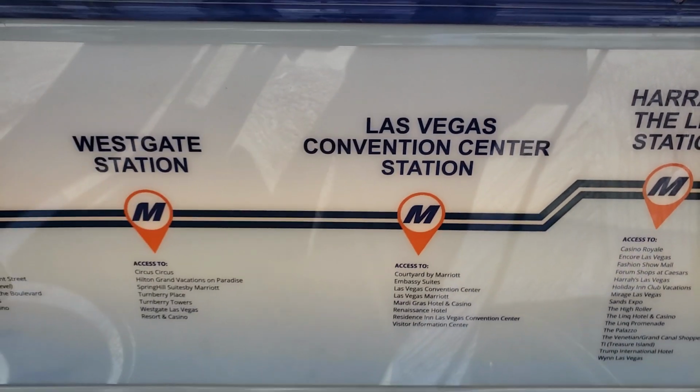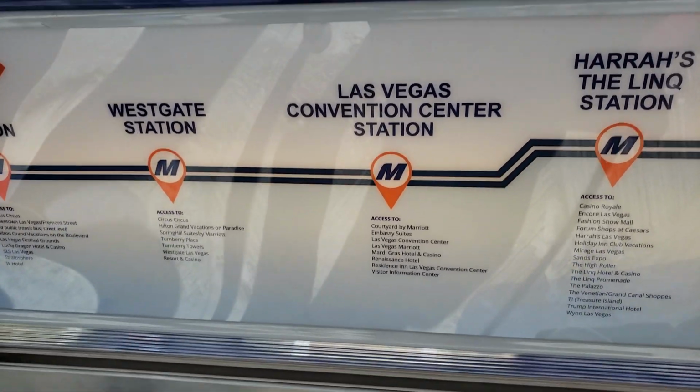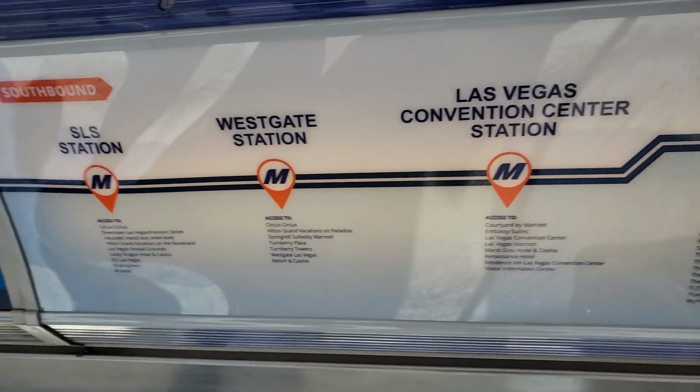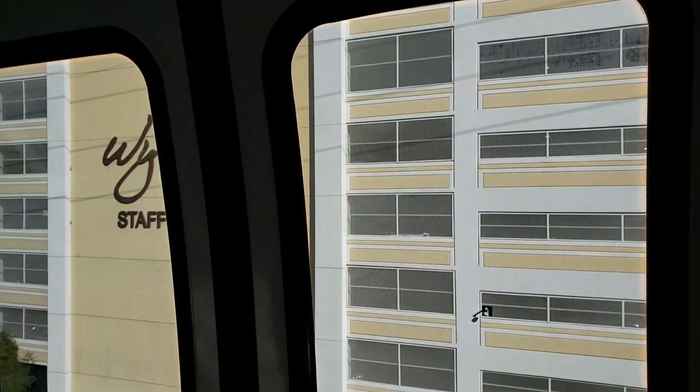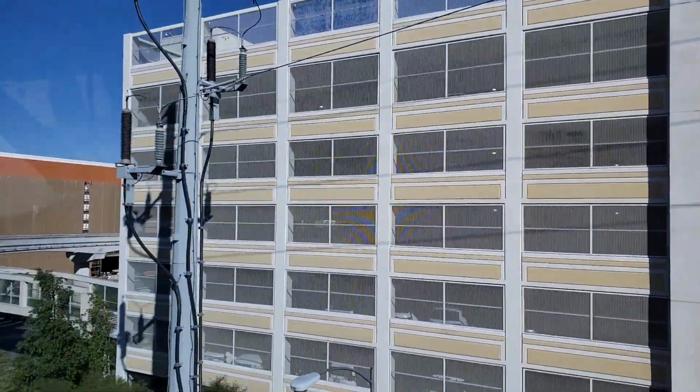Courtyard Marriott, Embassy Suites, Las Vegas Convention Center, Mardi Gras Hotel, Renaissance Hotel, Residence Inn. If you see any unattended baggage or suspicious activity, please report it to a monorail official on any of the monorail stations.